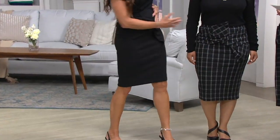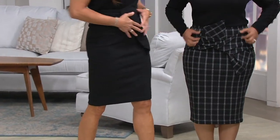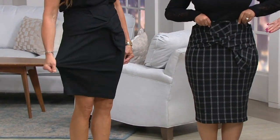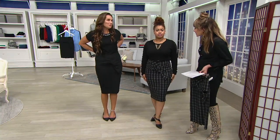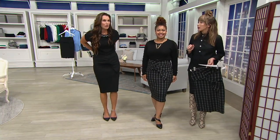You can. You can just pull it up if you want, and it depends on where you want this to fit. The whole thing is so stretchy that you can pull it up, you can pull it down. The zipper's in the back, perfect. Hidden zipper.